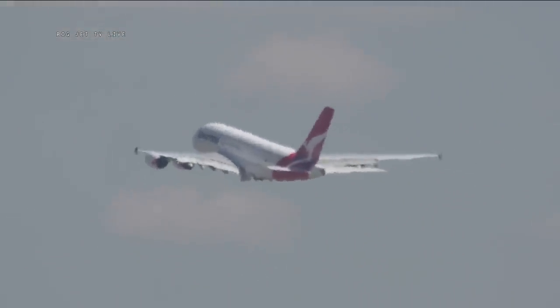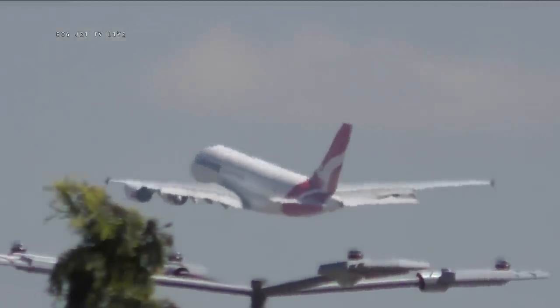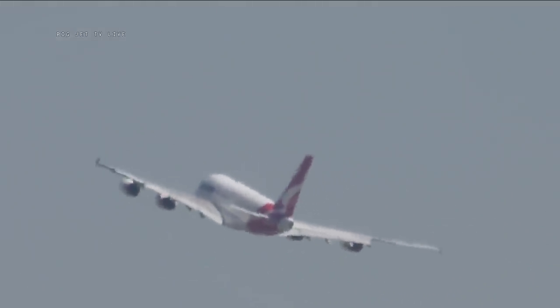Qantas going out there. There's a lot of talk about the 7-4. Yeah, about the 7-4. No, it wasn't. Yes, it was. I don't think it was. No, it was two separate aircraft.